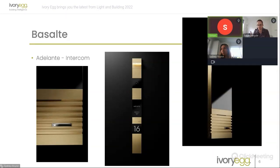So if you're using the same code every time to put into the screen to open your door, then obviously your finger marks are left on that code. But every time you change the code, the keypad layout changes. So this allows for not leaving any marks on the screen.